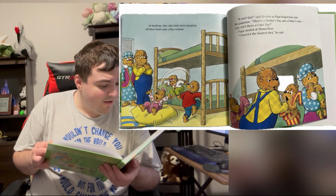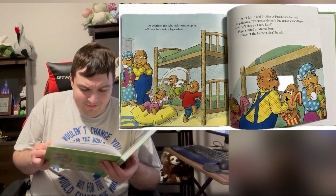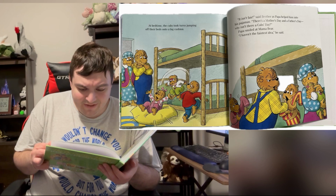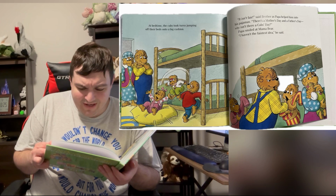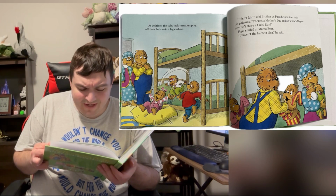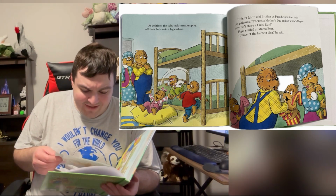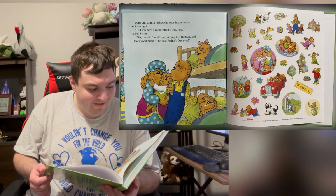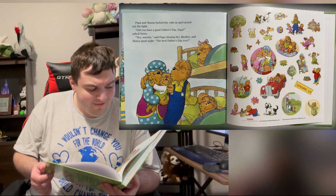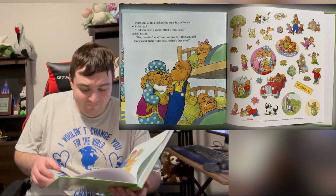At bedtime, the cubs took turns jumping off their beds into a big cushion. "It isn't fair," said Brother as Papa helped him into his pajamas. "There's a Mother's Day and a Father's Day. Why isn't there a Cubs Day?" Papa smiled at Mama Bear. "I haven't the faintest idea," he said. Papa and Mama tucked the cubs in and turned out the light. "Did you have a good Father's Day, Papa?" asked Sister. "Yes, sweetie," said Papa, kissing her, her brother, and Honey goodnight. "The best Father's Day ever."